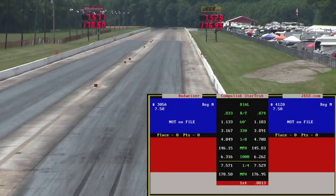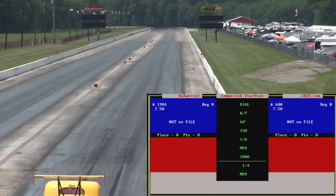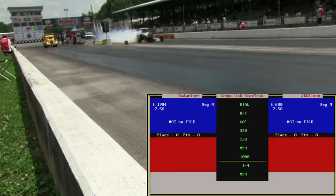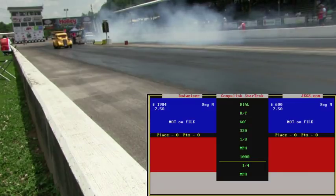1932 Austin. 60 category to lanes 3 and 4. 60 category to lanes 3 and 4. 1932 Austin Bantam Roadster.